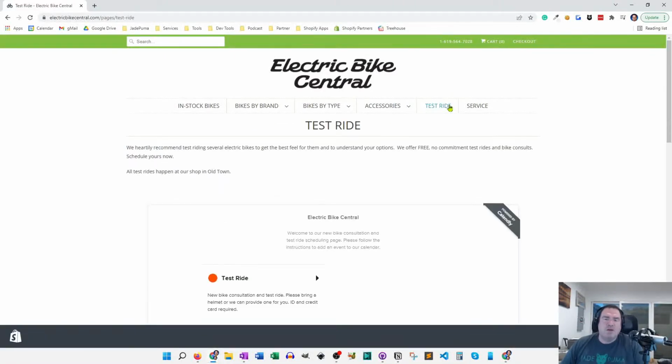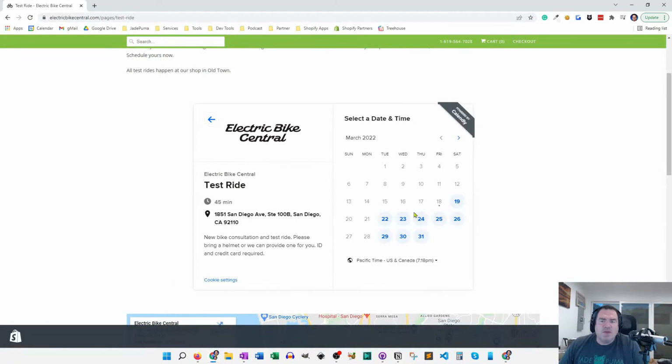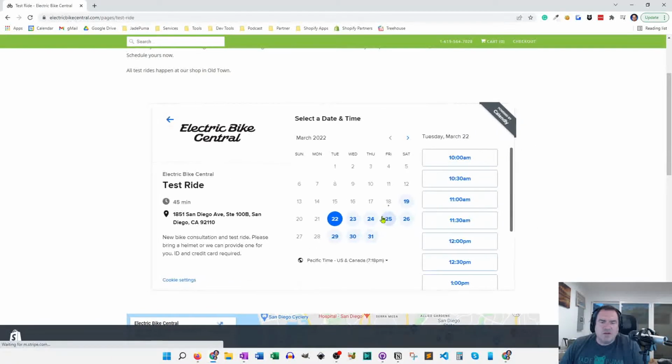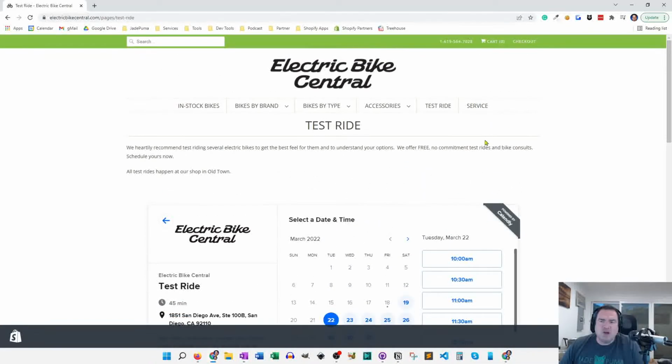And then we also have accessories, and different subcategories for those, and also the ability for customers to schedule a test ride. Most people want to try the bike out, obviously, before they purchase it. So here we just have a Calendly invite set up, and they can look at the calendar, find an available spot, schedule it, and then go down to the bike shop and do a test ride.